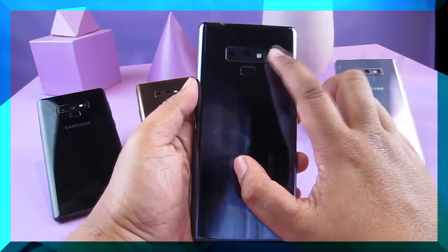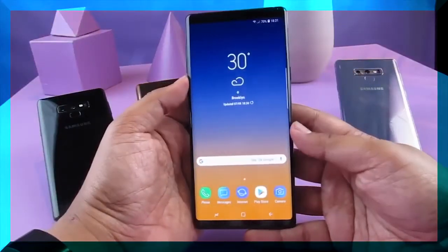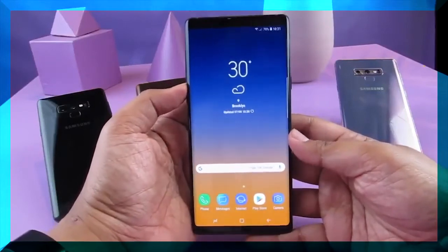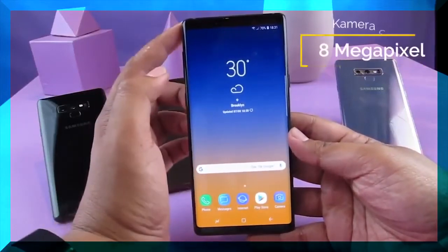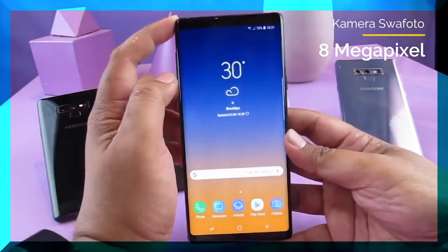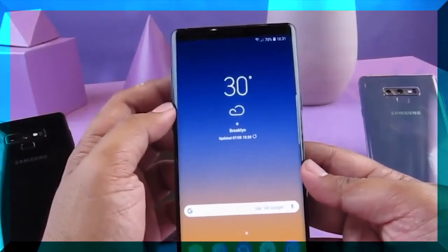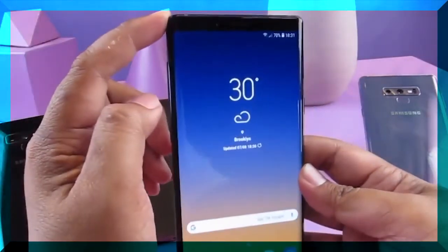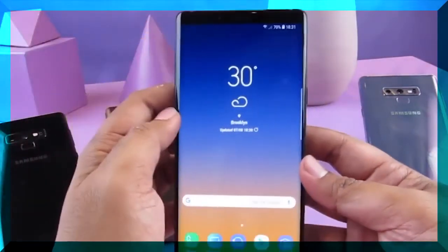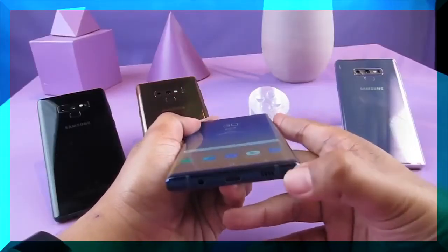The signature of the Note range has always been the S Pen, and Samsung has really thrown hard into that little stylus this year. Taking memos on the Note 9's sleeping screen is back, and it's got a new twist this year. The color of the writing on the screen is determined by the color of your S Pen: yellow for the ocean blue Note 9's yellow S Pen, and purple for the lavender purple model's purple stylus.